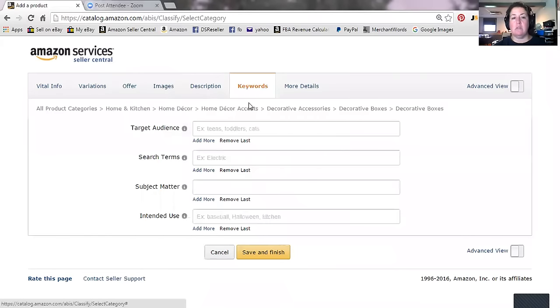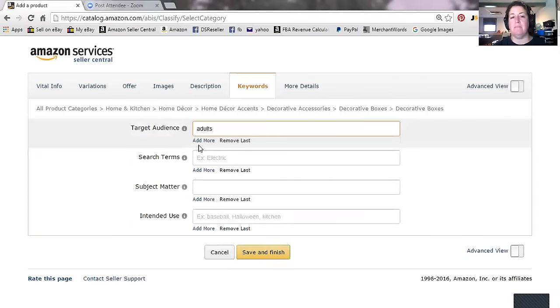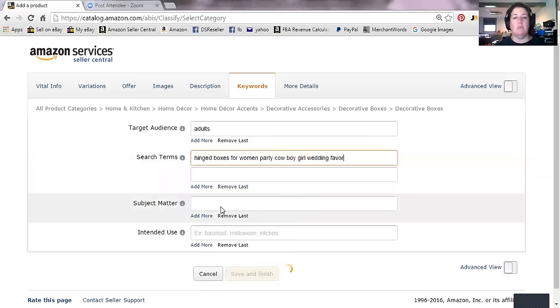Now keywords, target audience. I try to just be general about it. It's a gifty item, so I guess it could be for a teen or whatever, but really it's a gift. And then search terms. Again, you can add many terms here, and these are things that are searchable, but people don't see. So I put in wedding favors, hinged box, Wild West, Christmas, birthday, all this type of stuff, because they're just searchable terms that somebody may use when searching for the item. You can use Google for this type of thing.